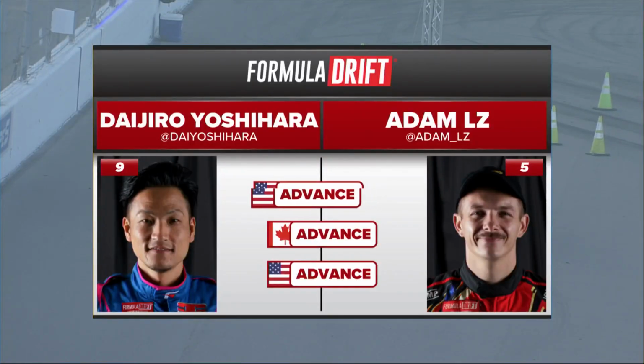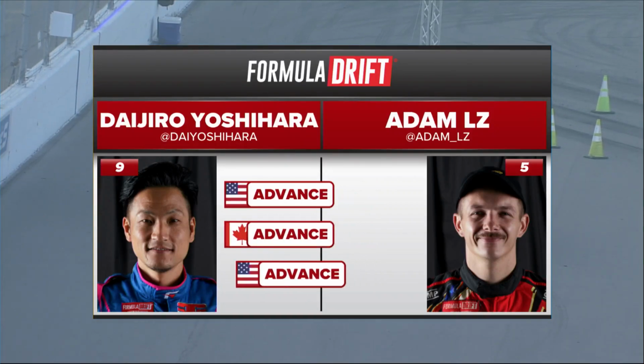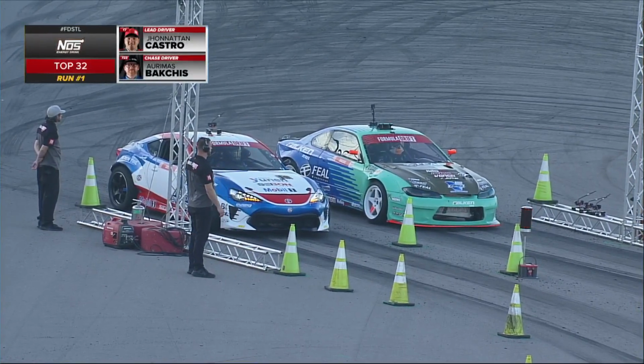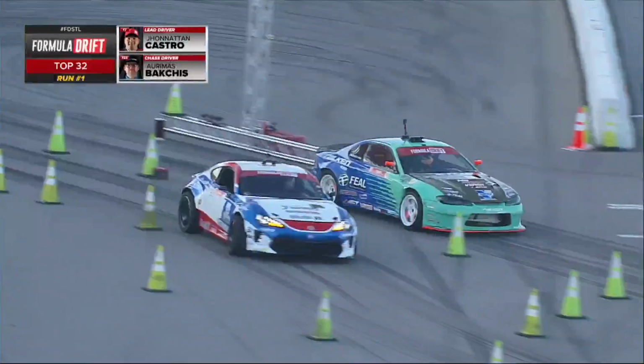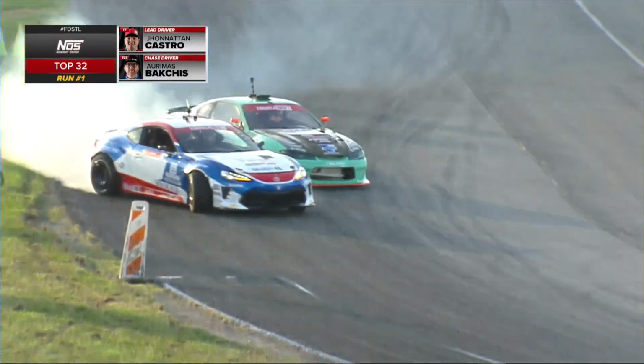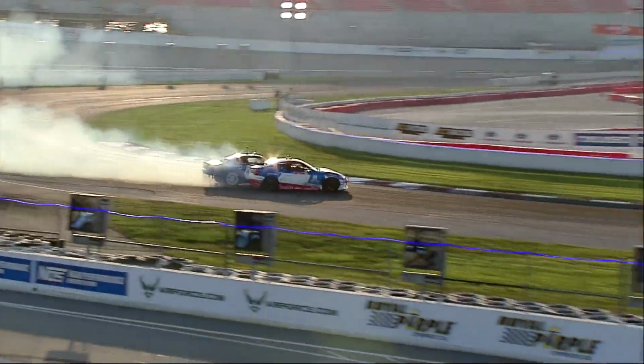Here we go, slide him left for Dai Yoshihara or right for Adam LZ. And Dai Yoshihara gets the win and advances. Yesterday in practice, very uncharacteristic, he spun out twice prior to qualifying. Very un-Odie-ish. All right, going to that first outside zone. Here goes Castro and Odie. And Castro now going to transition. Oh.